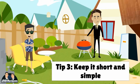Our third tip is to keep it short and simple yet dynamic. Definitely no more than 1 page and probably closer to a half a page. 3 paragraphs should do the trick. Resist the urge to ramble on and instead dive right into the interesting parts right away.